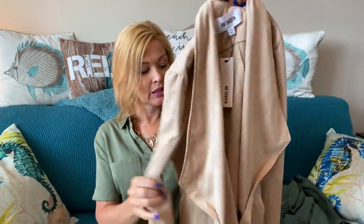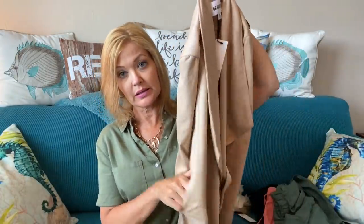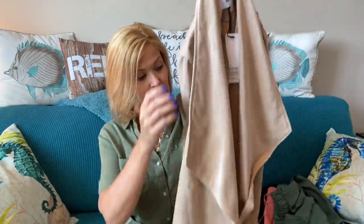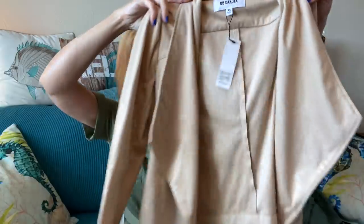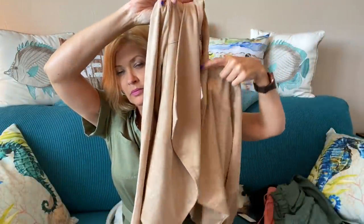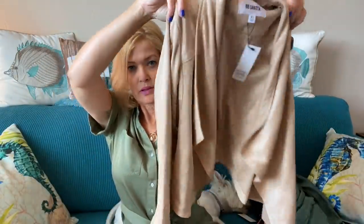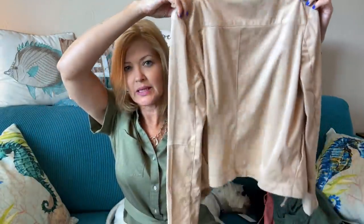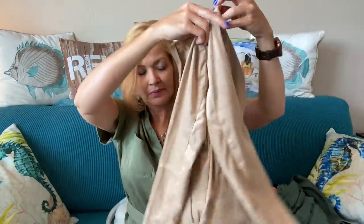A jacket. This one's by BB Dakota. I'm laughing and choking myself. This is a faux suede-y, pretty color, has pockets, little fold front. This is cute. Yep, I like it. Probably a style I already own. I don't know if I have it in tan, but I do like this. It's cute.